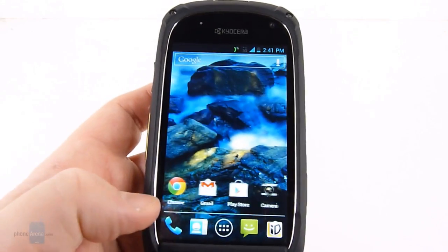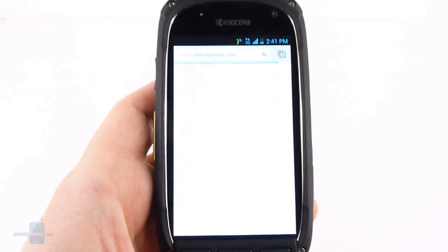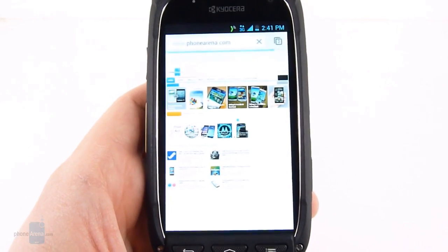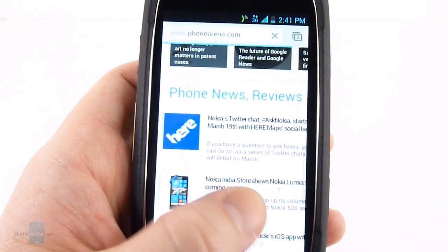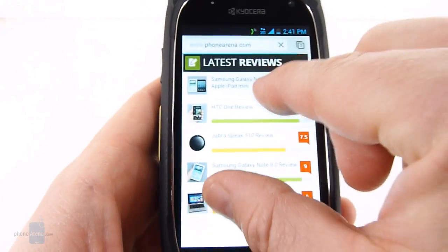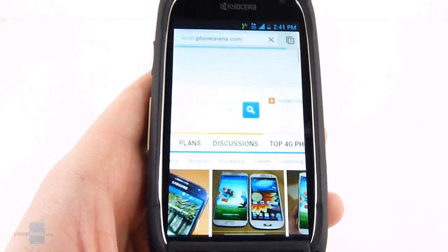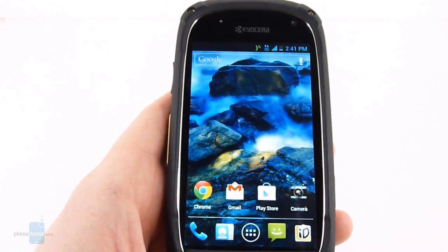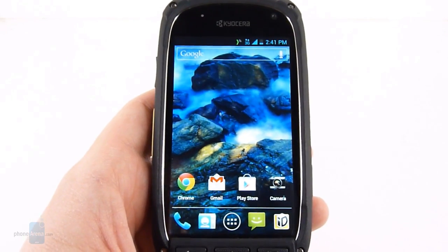I'll load up the browser here real quick. You can see it does come with Chrome preloaded, although there is another web browser as well. Everything was nice, smooth, fluid, double tapping, pinching to zoom, no hang-ups. So this device has plenty of power to run through and plenty of memory so that you're not getting hung up on your everyday stuff.